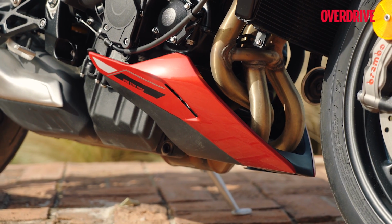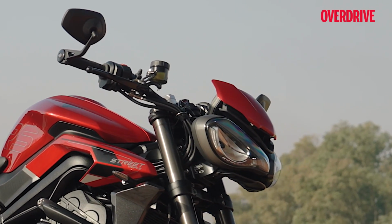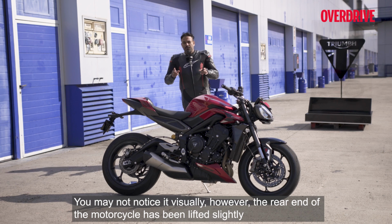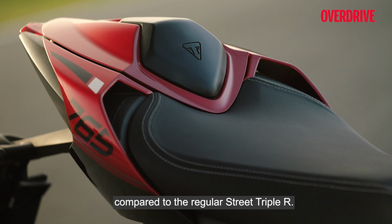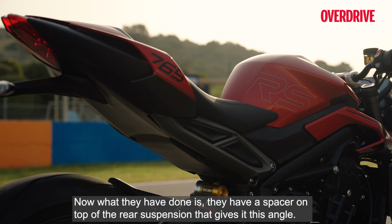The belly pan and the bar end mounted wing mirrors are another giveaway that this is the RS. But both these components can also be retrofitted on the R. Now, you may not notice it visually. However, the rear end of the motorcycle has been lifted slightly compared to the regular Street Triple R. Now what they've done is they have a spacer on top of the rear suspension that gives it this angle.